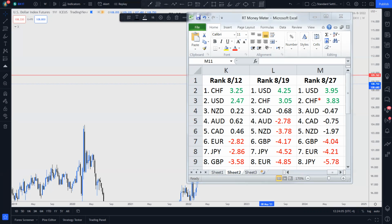Now, let's get down to business. We're going to take a look at the RT Money Meter, which is in front of you right now on your screen. The RT Money Meter tracks the rate of change of each individual currency future from a swing perspective, because we track the rate of change over 15 weeks. I update this list every week, and today was the day.